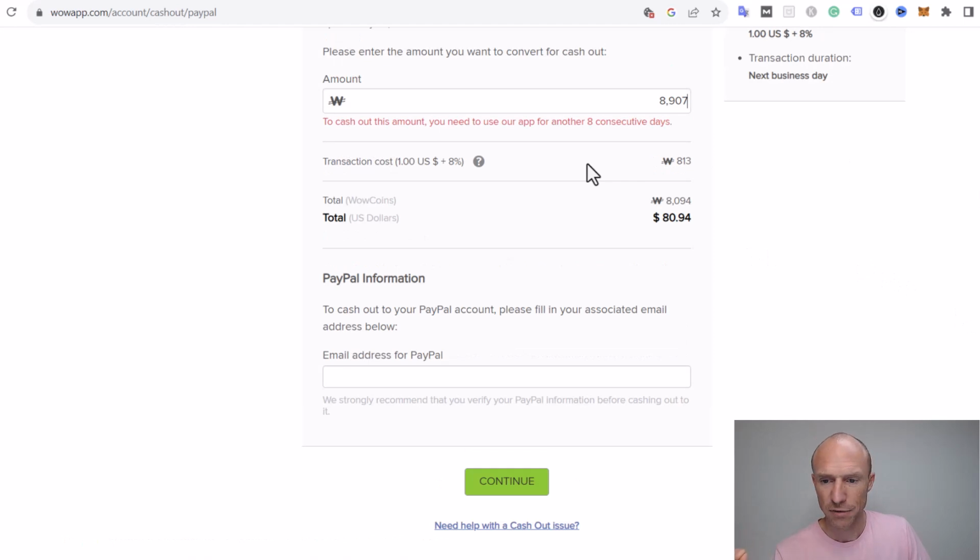But what I find interesting, I just tested a little bit more here. Then you can see if I, for example, say, okay, to cash out here, I need to wait 8 days. But then let's say I just want to try to cash out 1,000 here. Then I need to just use it for 4 days. So how much I need to use the app depends on the amount I want to cash out. And why don't they have any information about this before I try to cash out? No matter what, this really upsets me.